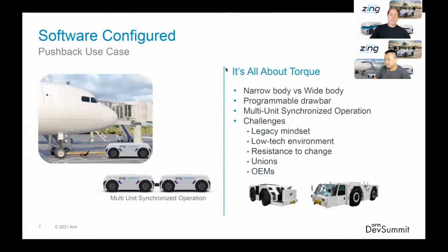Because our GSE platform is software defined, we can adjust the torque through the software. That allows us to use a single vehicle to push back a narrow body jet, or we can chain a number of vehicles together to multiply that torque and give the vehicle the ability to push back a wide body jet. Because they're software controlled, they operate as a single unit, which, as you can imagine, would be almost impossible in a human operated environment, because the humans would have to be trying to guess what each other is doing. There's just not that room for error on the tarmac.